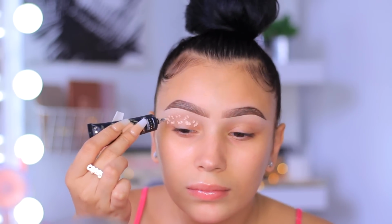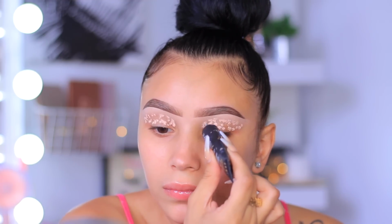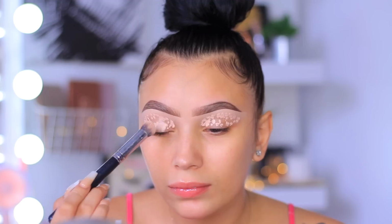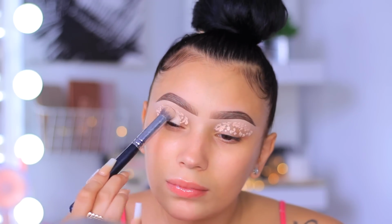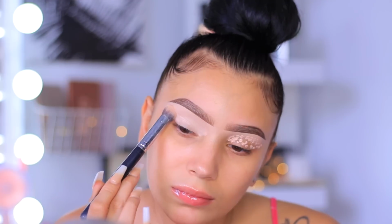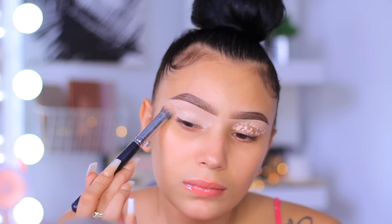Okay, so yeah, this one is in the shade Rumor 2, which is a really nice skin tone type of color, and I really like it because it gives me a nice blank canvas for my eyeshadow. And if you guys have never tried the Plouise base, girl, you're missing out, because these are amazing. They ensure that your eyeshadow is super pigmented and it does not crease.